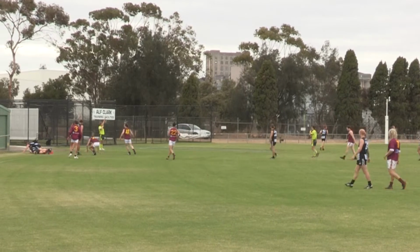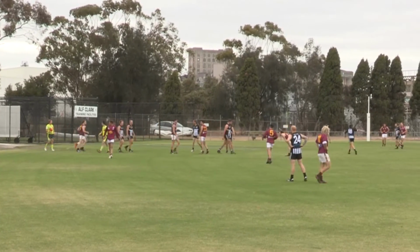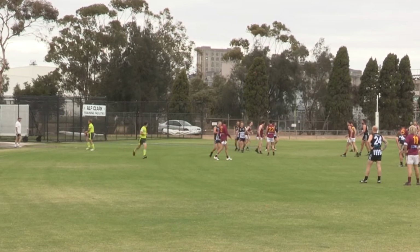Now, and again, the umpire says throw it in. So yeah, I think he missed a couple then. I think he could have paid one or two of them if he had wanted to. But if that's the way the game goes for the day and he's consistent, I've got no problems with that. The boundary throw in left half forward for the Eagles.